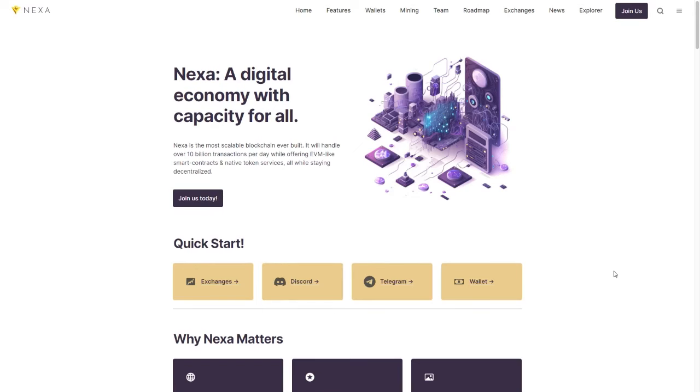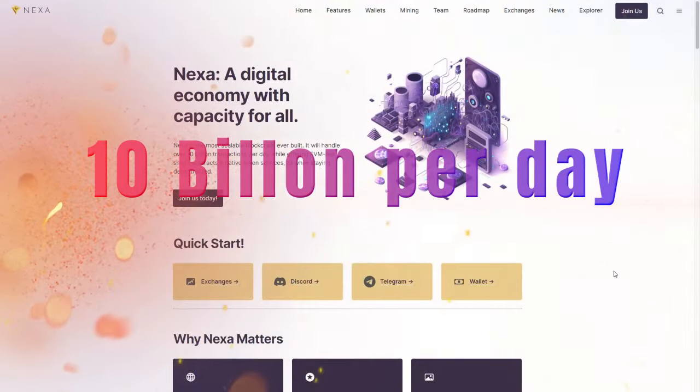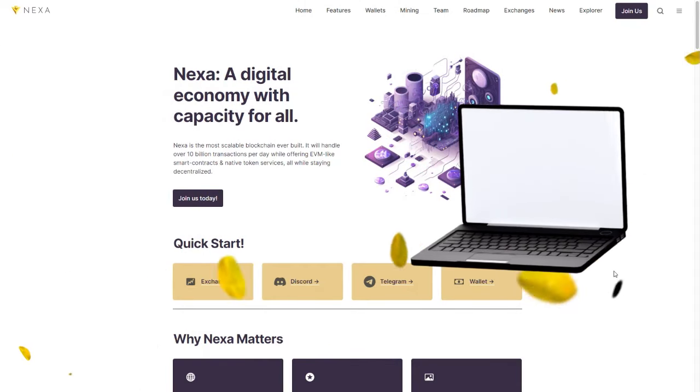Hello everyone, today I want to talk to you about NEXA, which claims to be the most scalable blockchain in the world, built to handle tons of transactions, actually around 10 billion per day. It offers smart contracts and native token services, and the best part is, it is proof of work, so we can mine it using our GPUs.